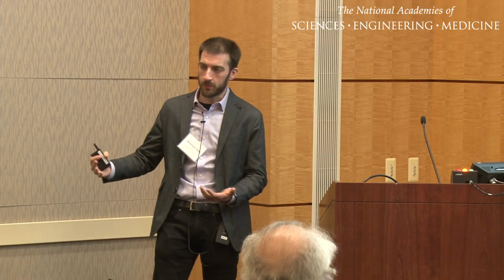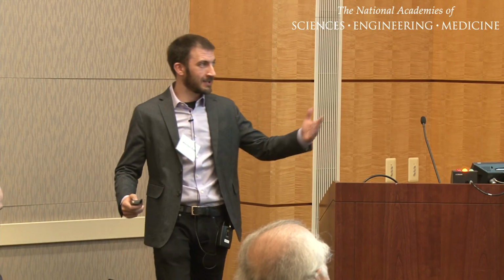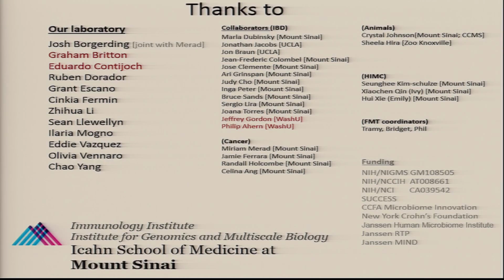And then finally, I would like the idea of effector strains that you would put on top of it. You'd have defined microbiotas, and then you'd have these effector strains that can push different immune properties around. And if we all had the same baseline communities, we would know how good each effector strain is at invading a certain number of communities. So if Skip finds a new virus and we want to understand how well that virus can manipulate some immune population, it'd be nice to know how robust it is across the standard defined communities. So we need to build systems to do this, suppliers, vendors, and it needs to be something that we can manufacture and culture efficiently.